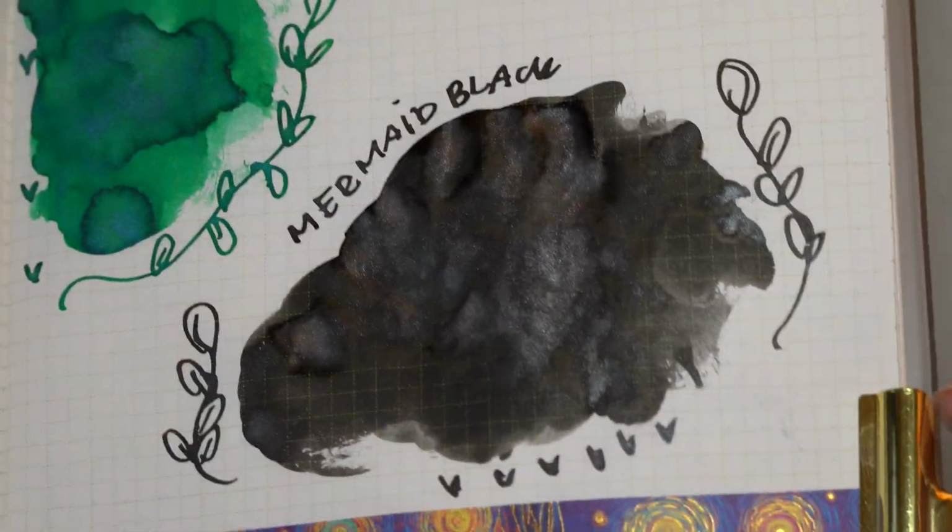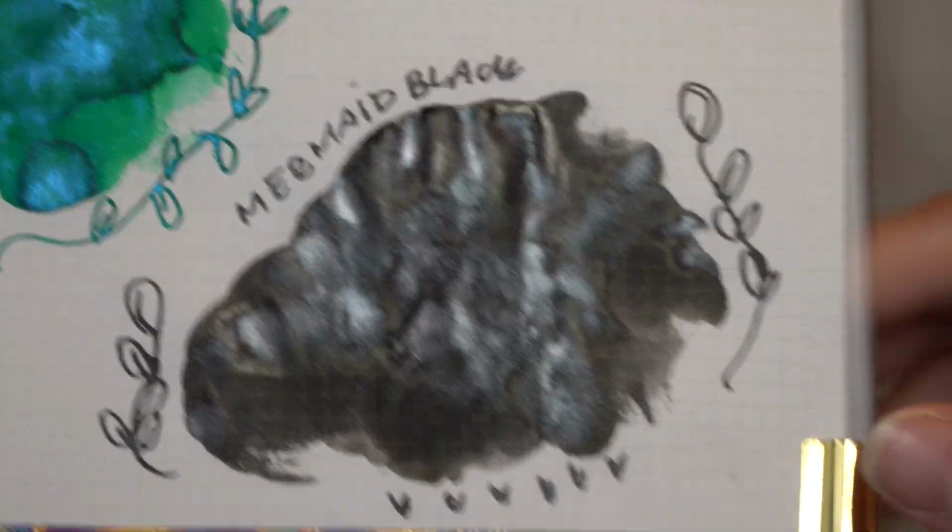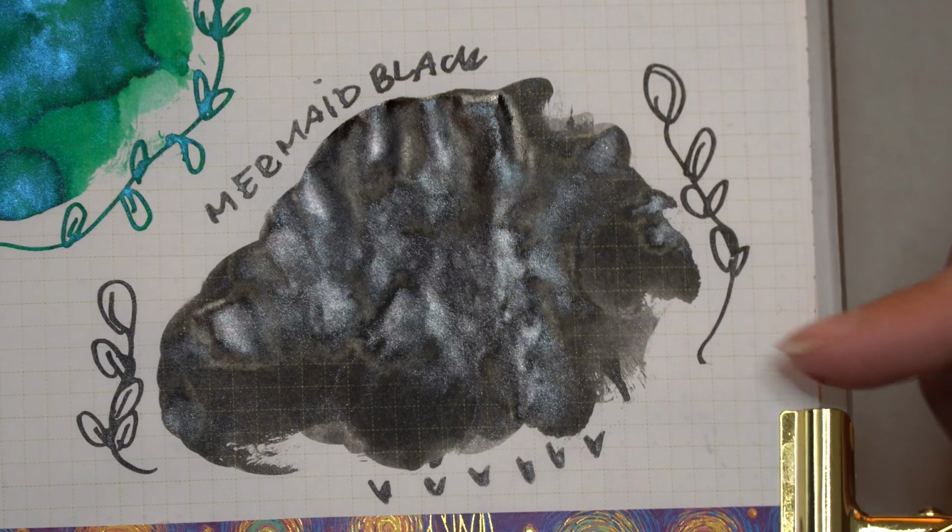It's like a gunmetal black shimmer. It's not silver. I don't even know how to describe it. I mean, gunmetal's the best I got, but it's so pretty with the black too. I don't think I've ever had a shimmering black quite like this before.